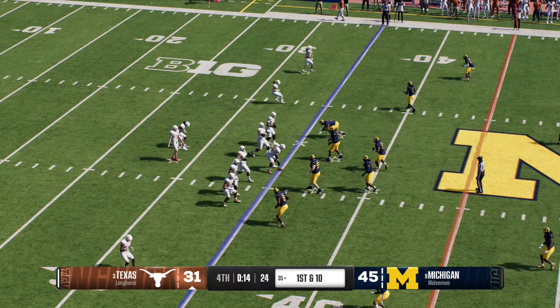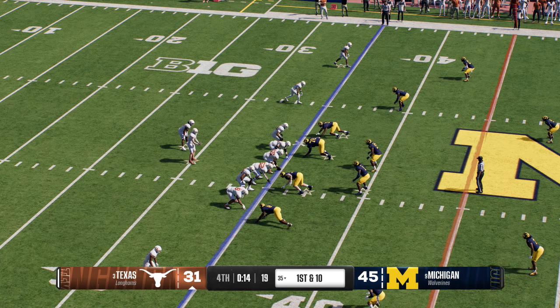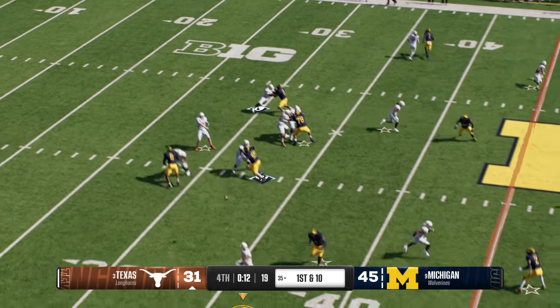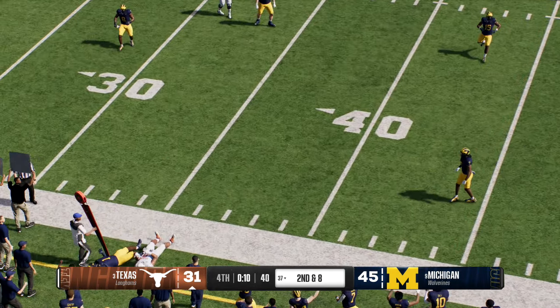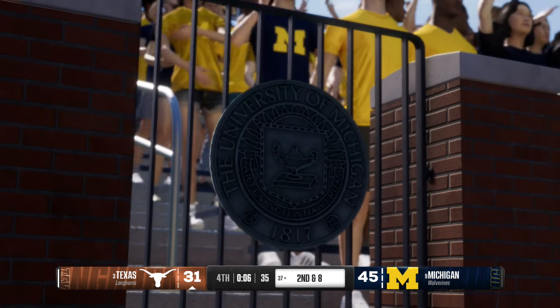And the Longhorns offense takes the field. Here comes a first down pass attempt. It's a short completion to the big tight end. But he's hammered by the linebacker. What a hit.